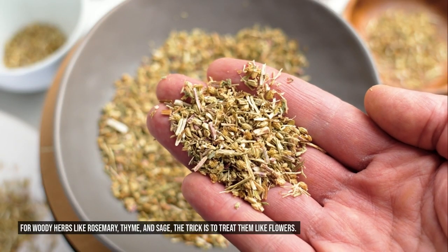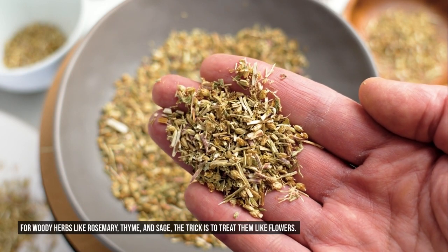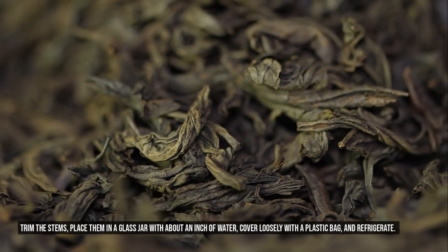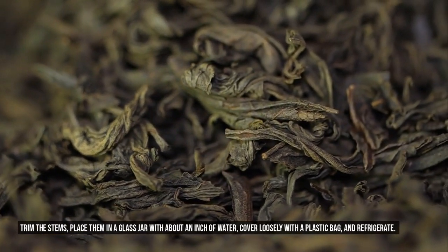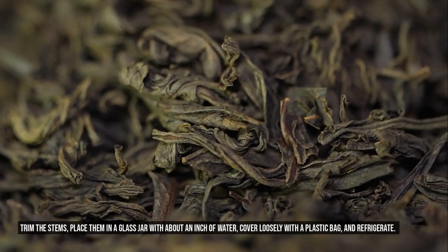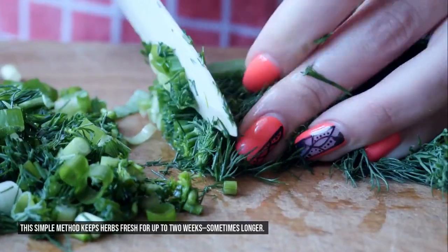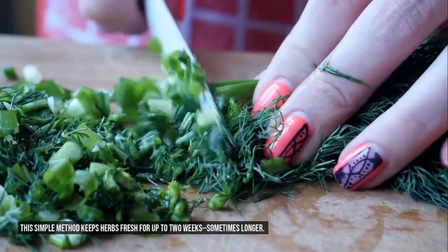For woody herbs like rosemary, thyme, and sage, the trick is to treat them like flowers. Trim the stems, place them in a glass jar with about an inch of water, cover loosely with a plastic bag, and refrigerate. For tender herbs like cilantro, parsley, and basil, gently wrap them in a damp paper towel and place them inside a breathable bag with a few air holes. This simple method keeps herbs fresh for up to 2 weeks, sometimes longer.